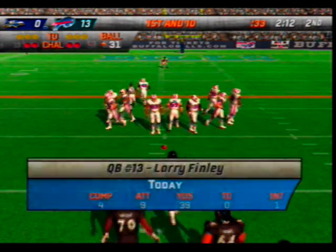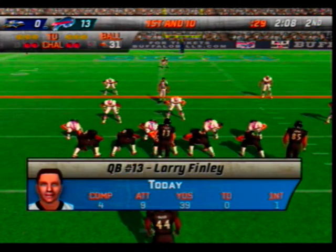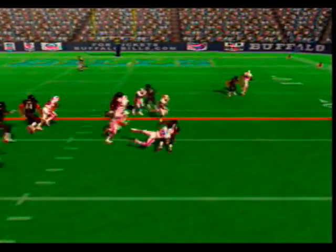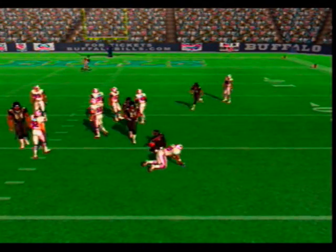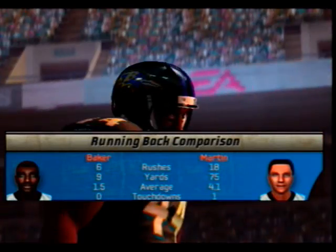It's first and 10. Ball on the 31-yard line. Baker, the lone setback. They give it to the handback. Mitchell comes up to make the play at the 25. Now let's have a look at what our runners have done up to this point.